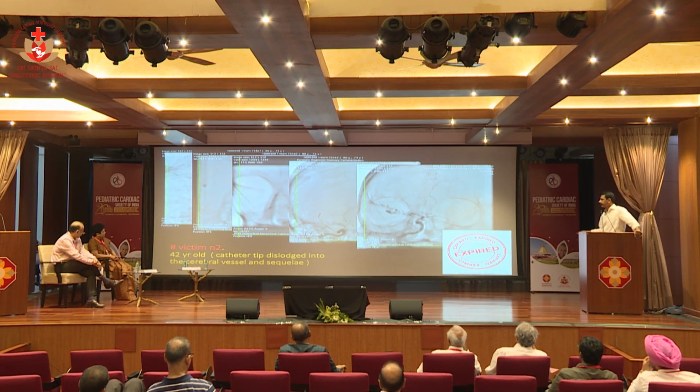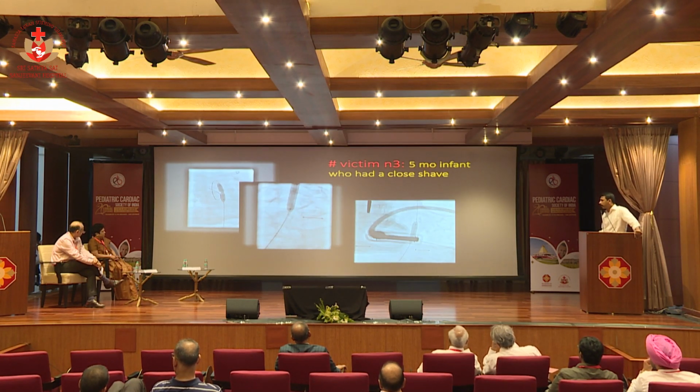Again, the third victim. Again, there's some problem with the uploading here. This is probably a very simple case, which somebody thought could have come out of the cath lab in 5 minutes. A recoarctation, a balloon dilatation, and the balloon never gets deflated. It's a real problem. It's completely occluding blood flow to the lower part of the body.